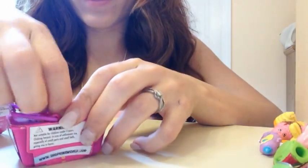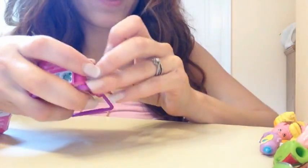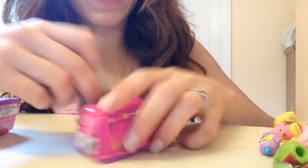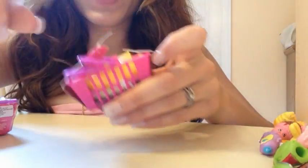Sorry about that. I had thrown the second bag in the corner with the other one, thinking I opened it for some reason. I just got distracted because I had to find all my other Shopkins to see if I had any duplicates or see what we already had. So we're opening up our second cart.